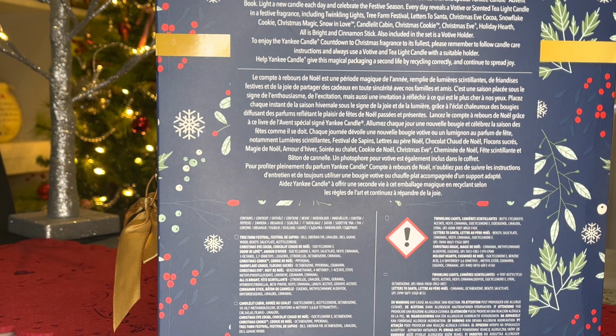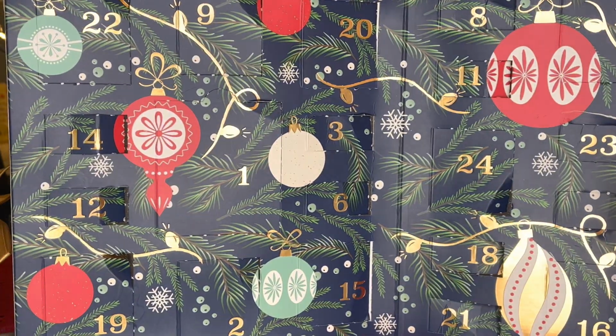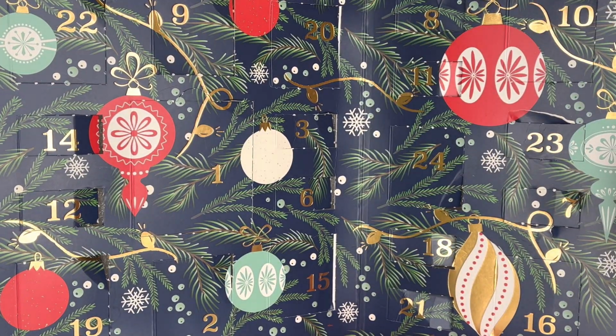So the reason I wanted to review this is because I got this free. I think it was about the middle of November. I just happened to be on the Yankee Candle site and I was purchasing a few things, and it came up with if I spent £50 or more, then this calendar would be free. And I think this calendar at the time was on there for around about £30.